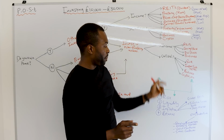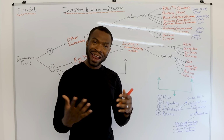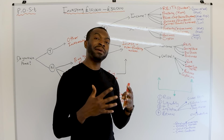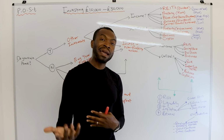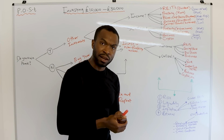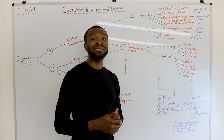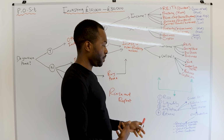So you'd see that property, for example, from a return perspective, will benefit from the potential of much higher returns. Why? Because you are employing leverage. You're using somebody else's money. If you bought a property and put down a 25% deposit, and the bank gives you 75%, then your return is really only based on that 25% that you've put in. So your returns are likely to be a lot higher, but of course, property has a barrier to entry in that you need some capital to actually begin that journey.